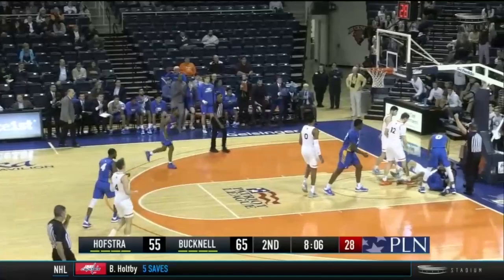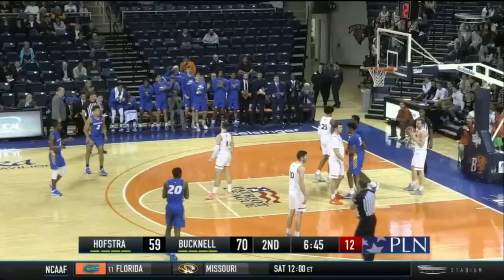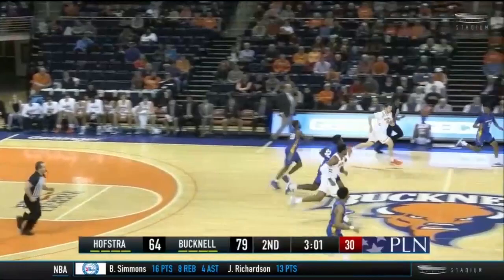Yeah, I think it's something, now that we're almost three games in, as Pemberton goes up and gets fouled. It's up from two, and the shot no good. Two empty possessions. Inside 3 minutes to go. Hofstra can't get the bucket. Two.